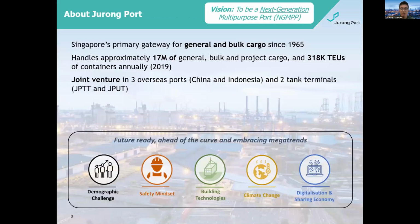But before I go into the two problem statements, let me give a quick context of Jurong Port. Jurong Port is Singapore's primary gateway for general and bulk cargo since 1965. As part of our next-gen multi-purpose port vision, we also have the capability in handling containers and project cargo, and with our investment in two tank terminals, the expertise in handling liquid bulk. We are focused on being future ready by being ahead of the curve and embracing megatrends, one of which is digitalization and the sharing economy. That is key to our discussion today.